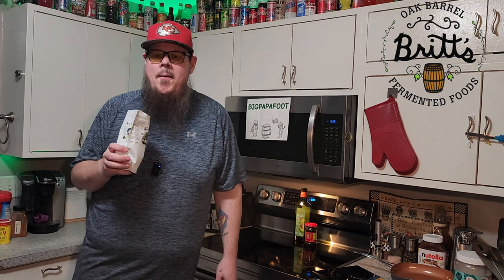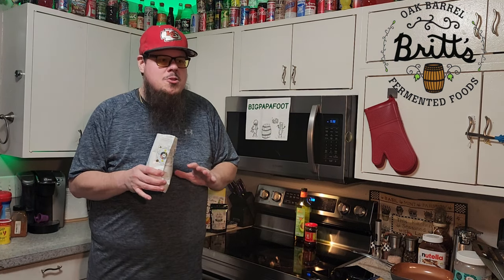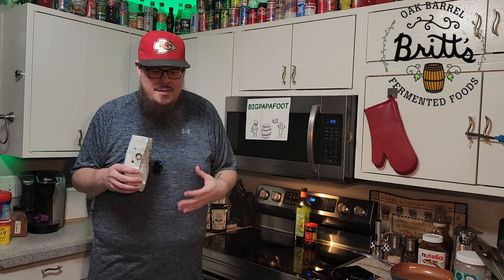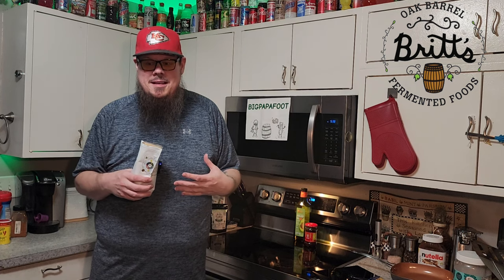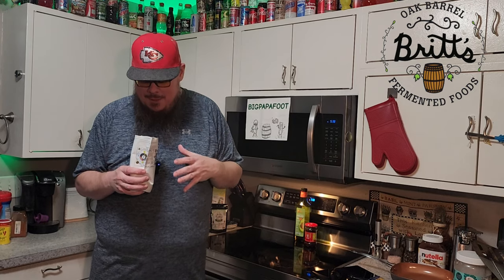I've gone to so many different Asian restaurants, and in so many of these restaurants I've eaten kimchi. So I've had very authentic kimchi, and this smells absolutely amazing.